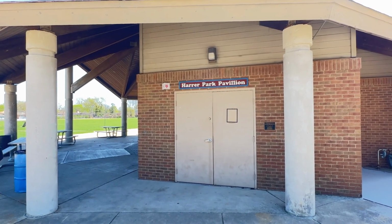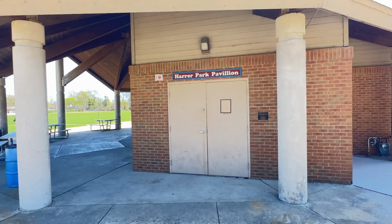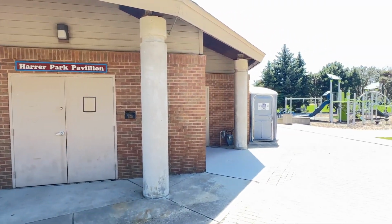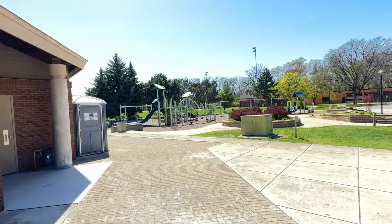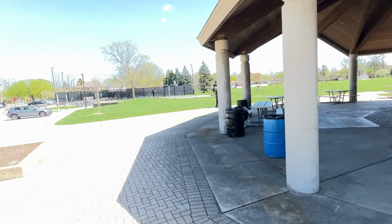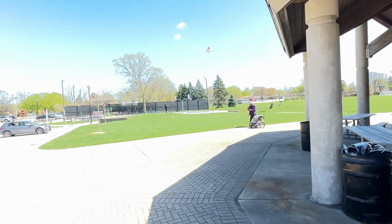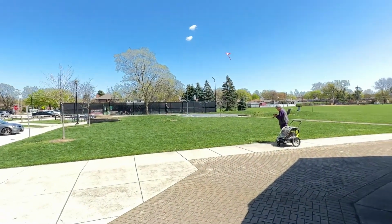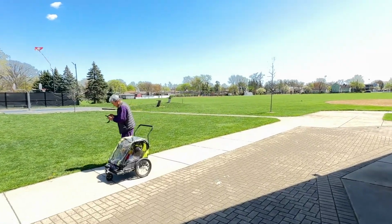So as you can see, this is the Hare Park Pavilion. Actually, it's just a place you could sit. It's shaded. You could eat. Right to the right is a nice little playground for the kids. Bunch of kids here. Isn't that lovely? Bathrooms. Here you could see basketball courts. There's a guy with a kite. Tennis courts. It's a great park.